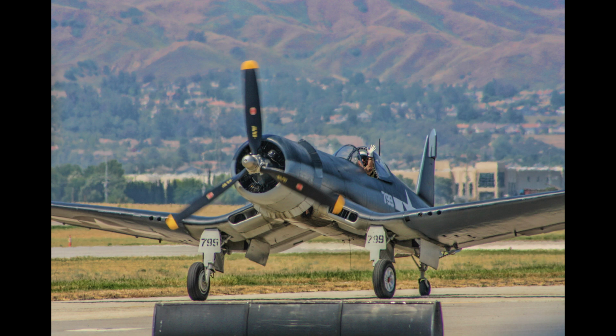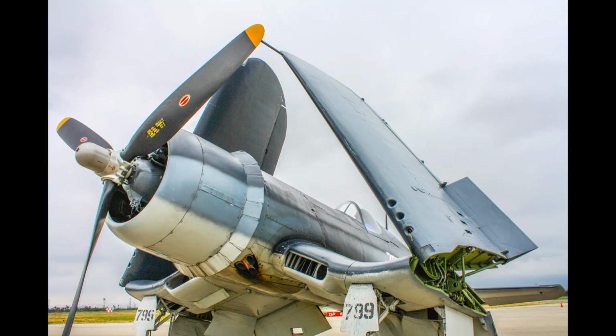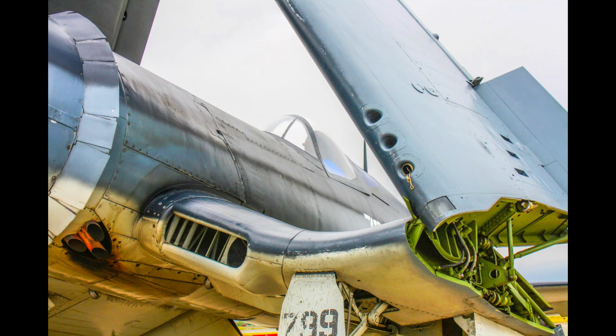The inverted gull-wing design was pure engineering genius. Speeds over 400 miles per hour, tough as nails and in a league of its own in combat. Now, getting the Corsair from the drawing board to the battlefield wasn't all sunshine and roses. There were bumps along the way, like with any new invention.